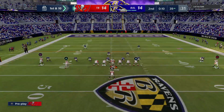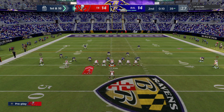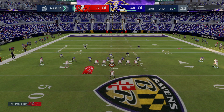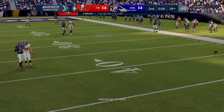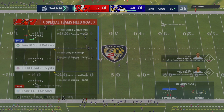So how about that for a chain mover? They're all the way down inside the 40 now for 1st and 10. Brady going to throw. Oh, hit as he throws there, incomplete. Intended for Scotty Miller. Incomplete.